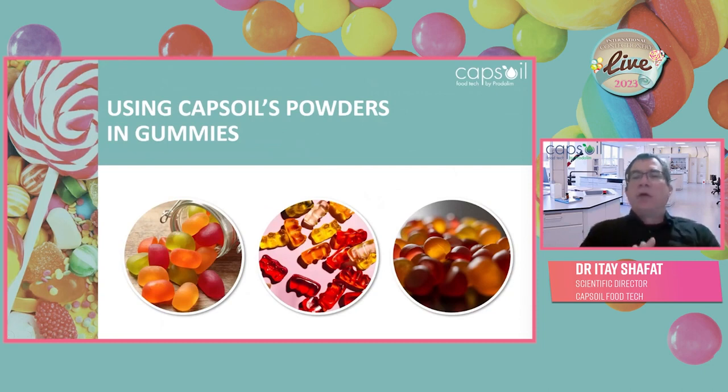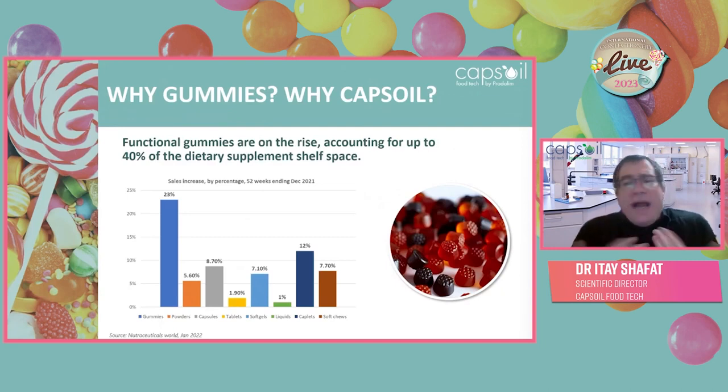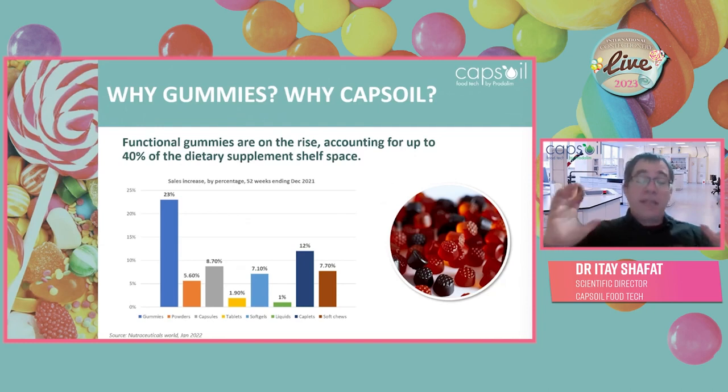Let's talk now about the usability of Capsoil powders in gummies. First of all, why are we even interested in gummies? Well, in the dietary supplement market, but also in the confectionery market, the candy market, gummies are one of the highest increasing trends. So they take a lot of shelf space today, especially in the functional gummy market in the dietary supplement space.